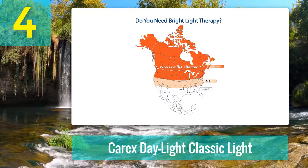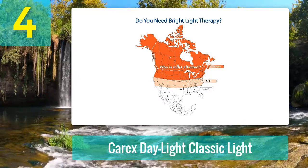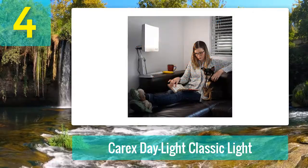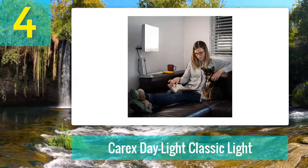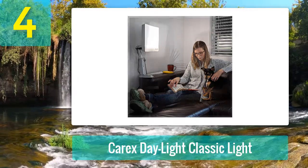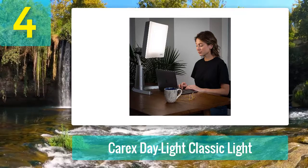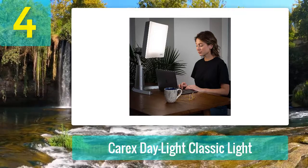Designed to improve sleep, boost your mood, and improve concentration, it's highly recommended for individuals who experience SAD. The height and angle of the light are adjustable, and the whole unit stands on a pedestal. It comes with a 5-year warranty, so you're guaranteed to get the mood-boosting benefits you need.